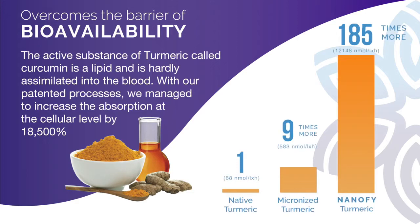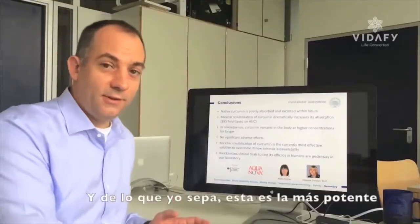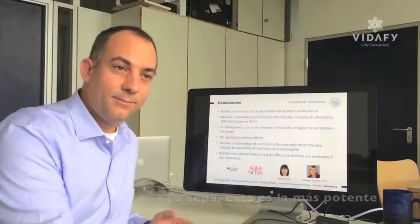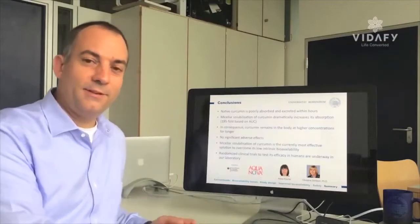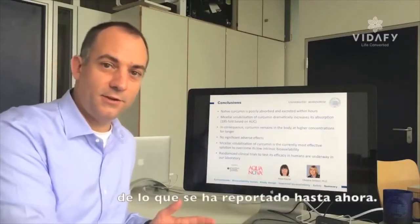So after 24 hours, there were still plasma concentrations that are comparable to the maximum plasma concentrations in other studies that have been published. As far as I know, this is the most potent solution to overcome the low bioavailability of curcumin that's been published in the literature so far.